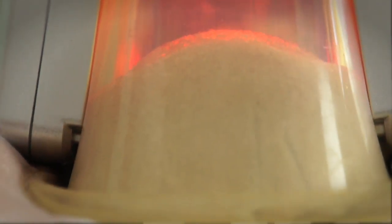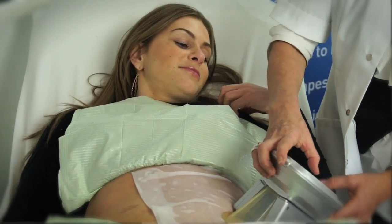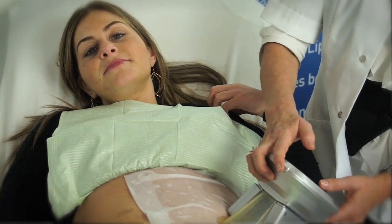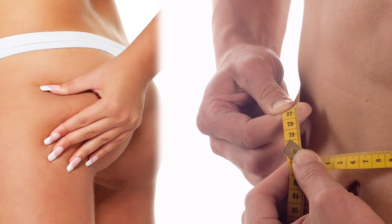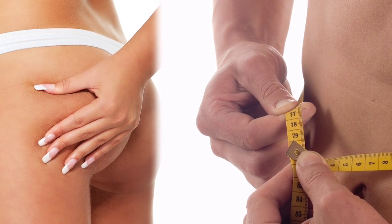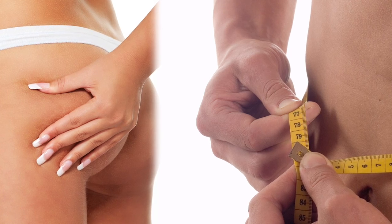The process will take up to an hour. You'll feel just a mild kind of sucking sensation as the machine does its work. It'll be slightly warm at first, and then the freezing will take over and it'll feel really chilled. Results will start to appear from around about 3 weeks after treatment, but we say up to 2 months, then you'll start to see visible reductions of up to 26% of fat.